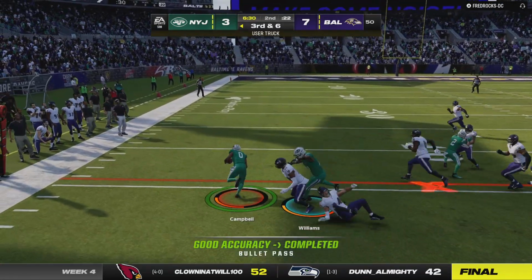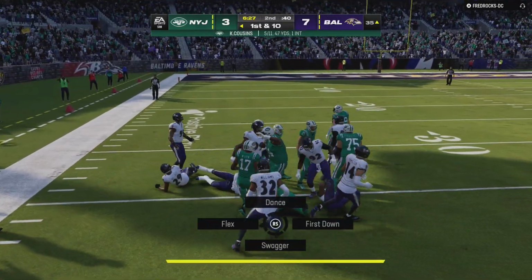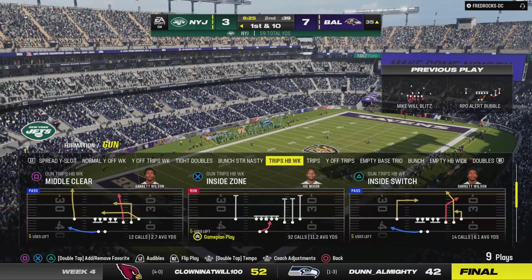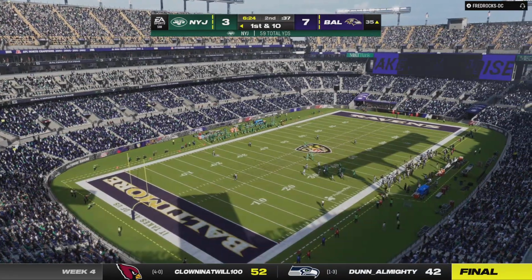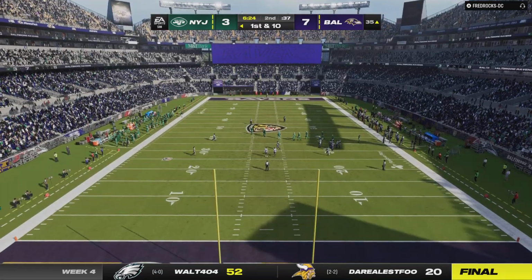Looking left side, and he's got a man. That's Campbell. And they're going to get this down near the 35-yard line. Second catch for him today, and it'll wind up a first down. Gain of 15. First down, New York.